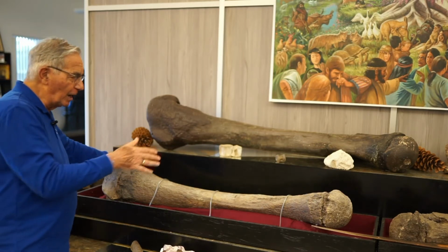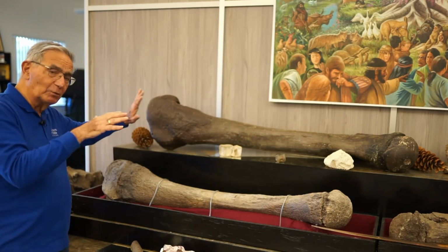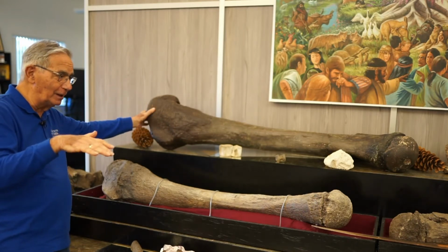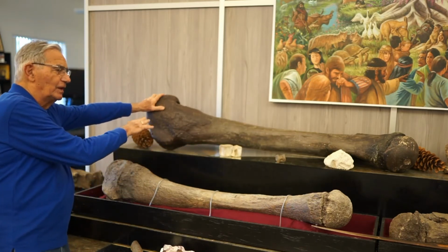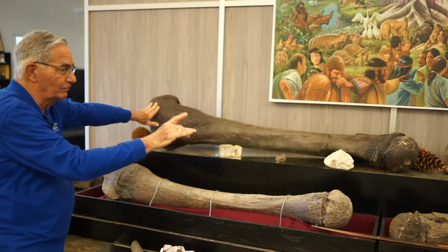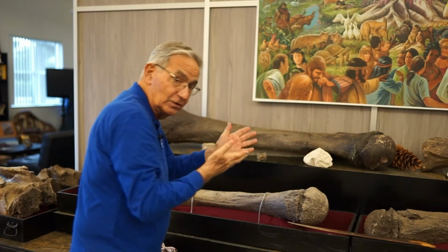Now, above it is our third mammoth. Now remember, we're talking about a herd of mammoths. That was our fourth, the one with the little jaw, the baby. So this is the third one. And look how big it is compared to this one here. So this one was probably an adult. And the adult, believe it or not, its joints were not fused, so it could continue to grow.